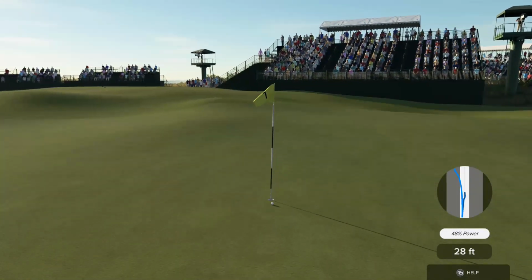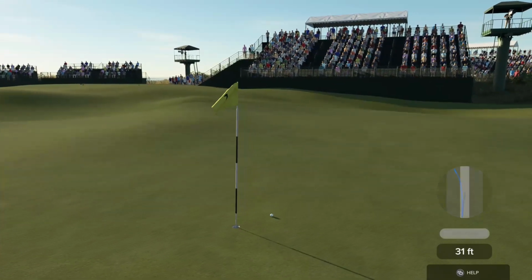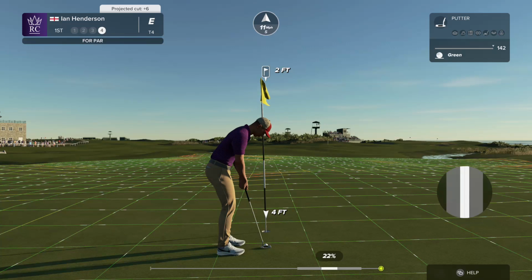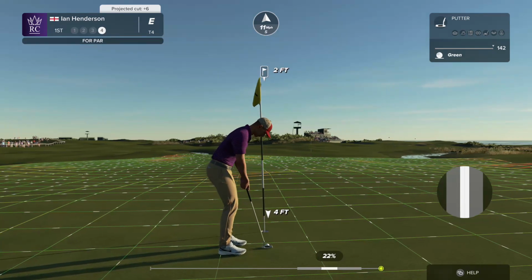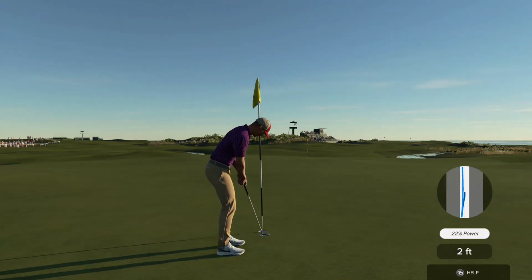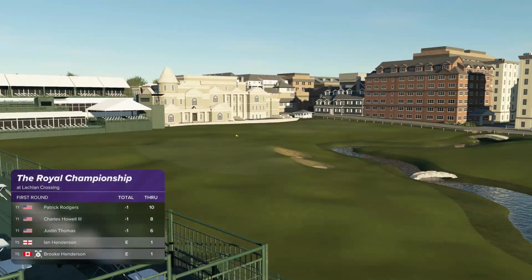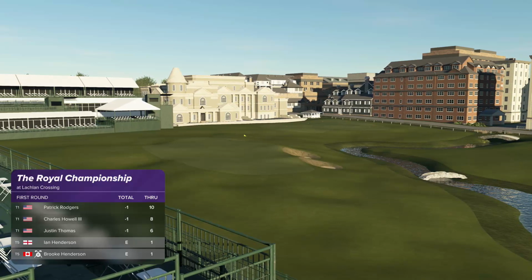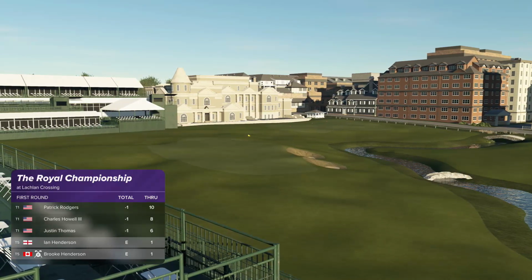Looking really good. Oh, so close. That'll sting a bit. And that's an opening hole par for this player. That's a rock solid par right there. He's in a share of 5th position.